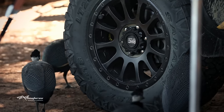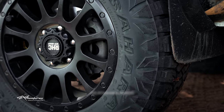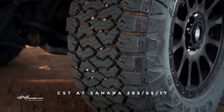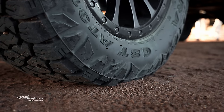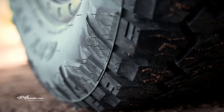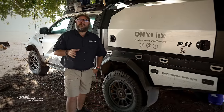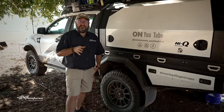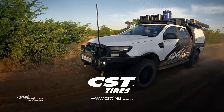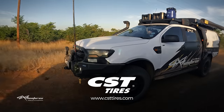I'm busy running the 285/65 R18 tire. Now it is a strange size tire for a Ford Ranger, but it's a tire I find is narrow enough and gives me enough rubber between the mag or rim and the asphalt. This allows for a lot more of a comfier ride when doing corrugation and a lot of long drive and mileage type trips. It is the CST Sahara All-Terrain 318 tires.